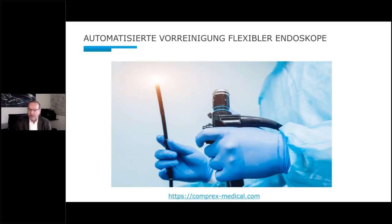Flexible endoscopes, that's a new area for us. We are in the process of developing our first medical product with Comprex, specifically to handle the manual pre-cleaning and brush cleaning of these small channels. And you can also read this on comprexmedical.com, we have been able to demonstrate exceptional cleaning performance with 2 dissertations here, ideal conditions for disinfection and preventing cross-contamination in children.